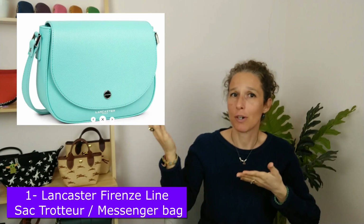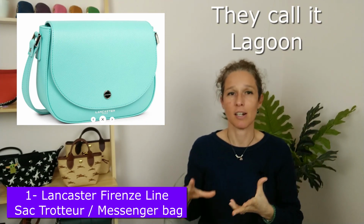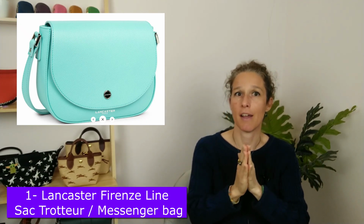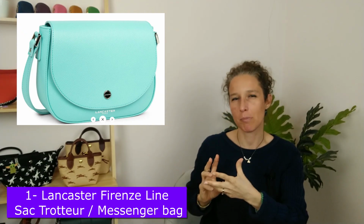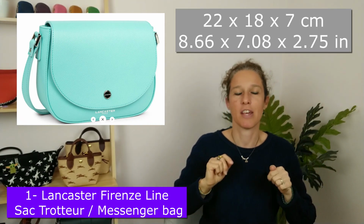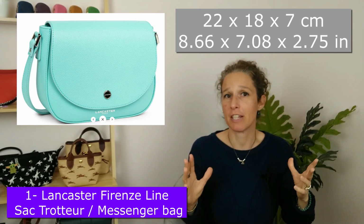So I place myself like this and I could insert a pic. Here is the very first bag I fell in love. Of course, I fell in love due to the color this amazing turquoise is presenting in the Lancaster collection on various bags, but on this one I find it super cute. It's kind of a messenger satchel bag style. The dimensions are more than correct. I will write them. It's not too big, it's not too small. It's just perfect for everyday.